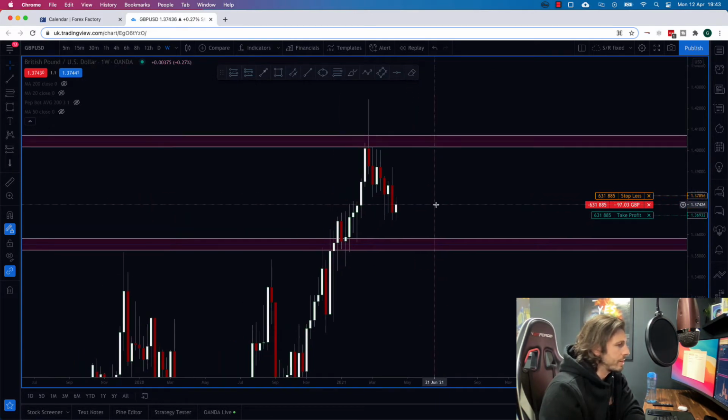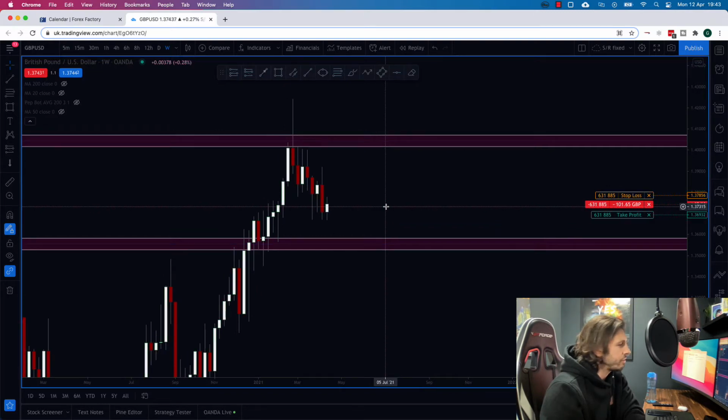This is not going to come in over the Asian session. Well, I'm assuming it won't, but you never know. So this is more of a short-term swing trade opportunity. As you can see here, I'm on the weekly time frame at the moment. This is my position, so stop loss here, take profit here.